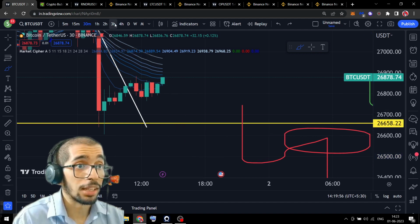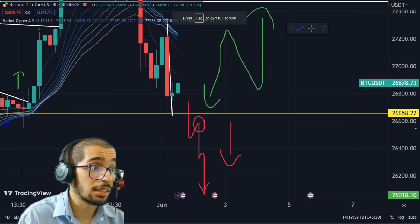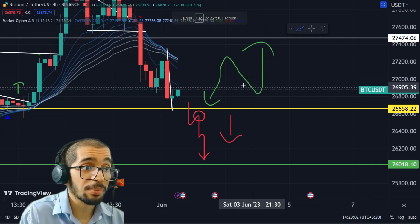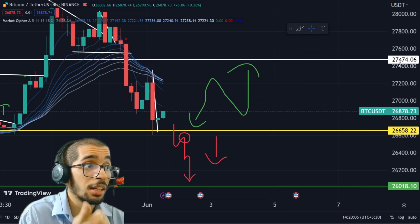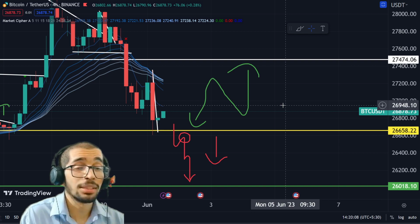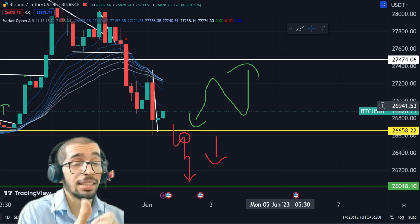Okay, so that's for the BTC chart. As you all know, it can either break that support, or it's showing bullish, which is more probably going to 27,474. Since it's showing bullish, let's take all this info and go into the other charts like Ethereum and the other altcoins.